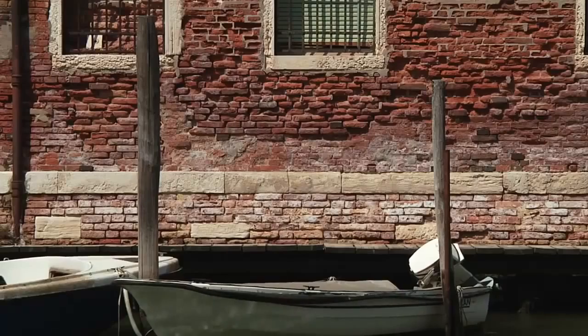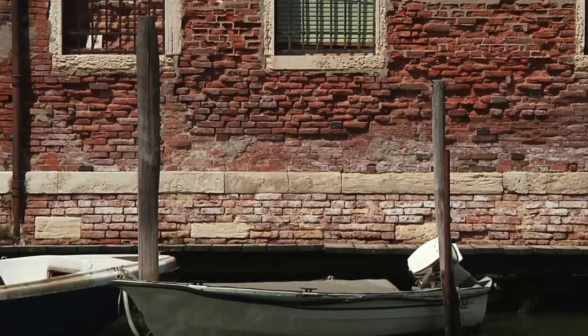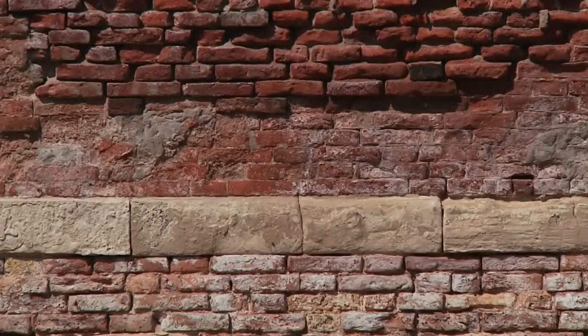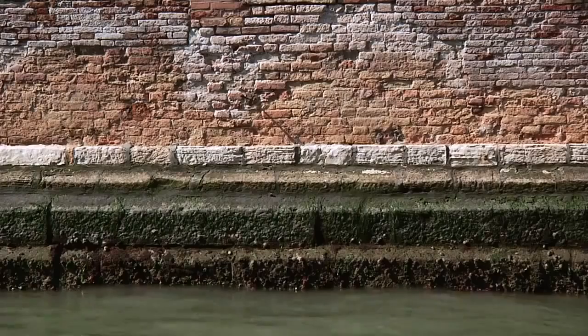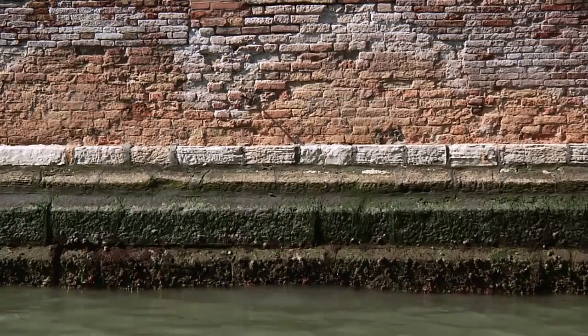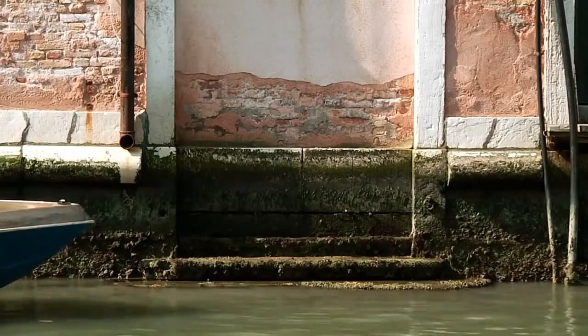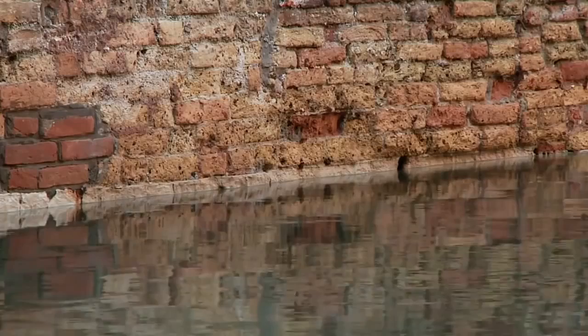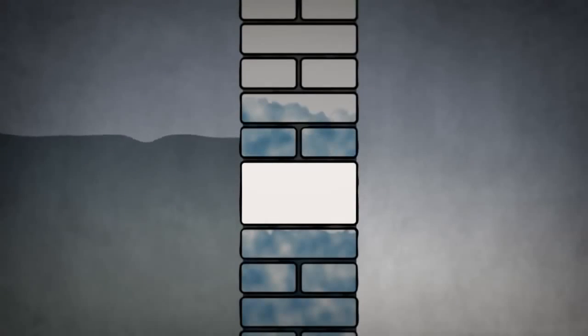The traditional antidote was to add blocks of Istrian stone to the walls. This stone served as a barrier against capillary rise. Today, however, the water level is higher than it was centuries ago. Therefore, the water laps against the buildings above the stone course, and as a result, the infiltration penetrates above the Istrian stone barrier.